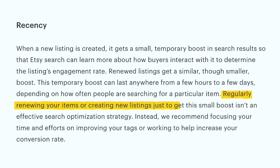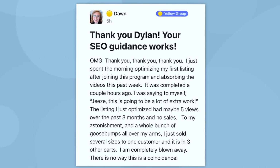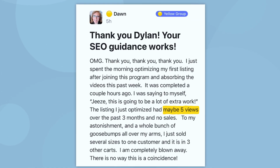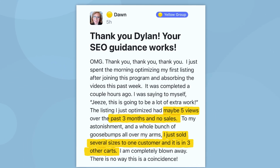And Etsy says regularly renewing your items or creating new listings just to get the small boost isn't an effective SEO strategy. Instead, we recommend focusing your time and efforts on improving your tags or working to help increase your conversion rate. Now, the fascinating part is when Etsy says this boost can be as short as a few hours. And we've actually experienced that with one of our students, Dawn. She updated a listing that had less than 5 views and no sales in several months. Within a couple hours, she sold several and she had several add to carts, which is amazing. And this shows the power of that boost.